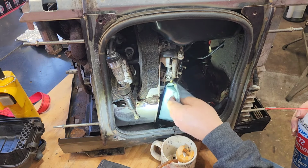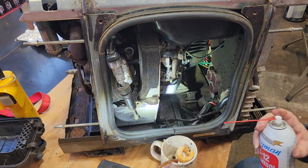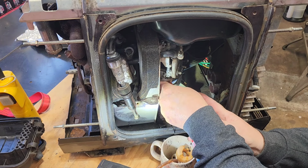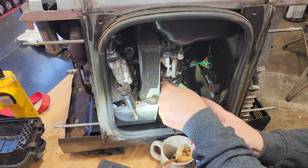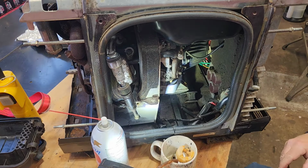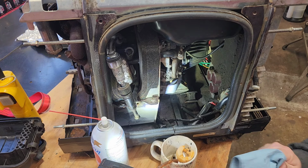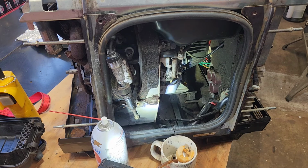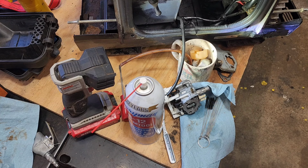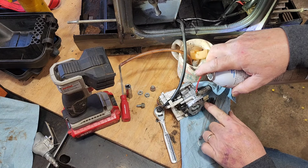Let's see if we can break the dam loose here. Trying to get some of that yucky off of there. Yeah. Okay. Let's just pull her off, I guess. Thought maybe she'd be an easy fix. Guess not. All right, let me pull it off of there. I've already been kind of cleaning it a little bit. So, got flow now through the fuel. You watch it come out where the needle goes.